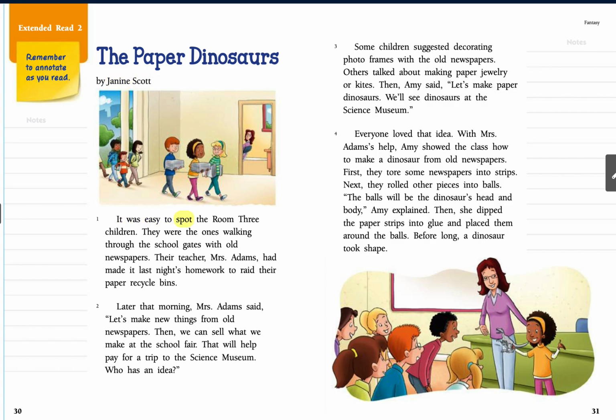It was easy to spot the Room 3 children. They were the ones walking through the school gates with old newspapers. Their teacher, Mrs. Adams, had made it last night's homework to raid their paper recycle bins. Later that morning, Mrs. Adams said, "Let's make new things from old newspapers. Then we can sell what we make at the school fair. That will help pay for a trip to the Science Museum. Who has an idea?"